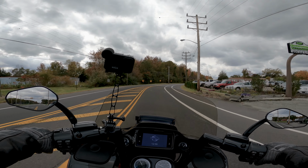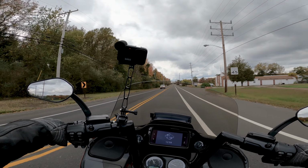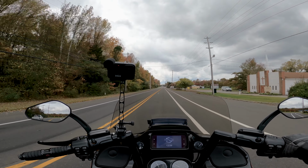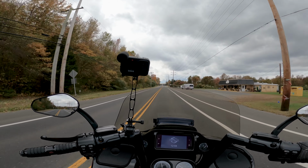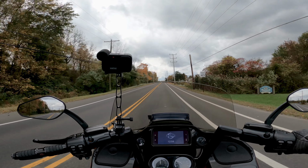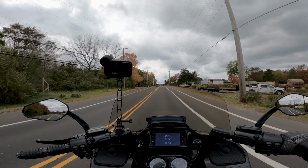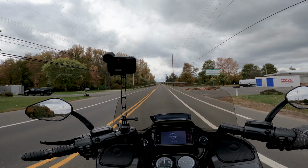Now this is an XL and it probably, without looking at it with a level or ruler, hits me right about here, right about into the GoPro. So I could have gone higher, but I personally find that I like the lower windshield. I like to be able to see a little bit over it, and I like to have a better view.